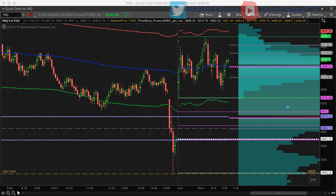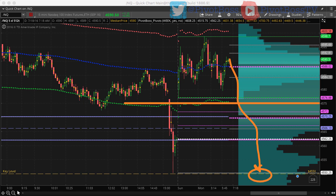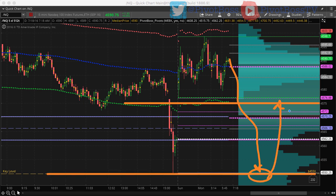If there's any failure to hold above 45.75, look for a push back toward 45.50, and that's going to be an important support zone to watch intraday. I would believe that bulls want to defend the first test. Any failure to hold it could be significant.